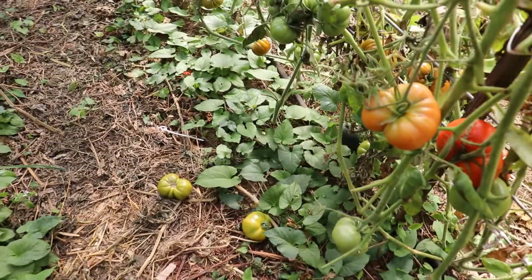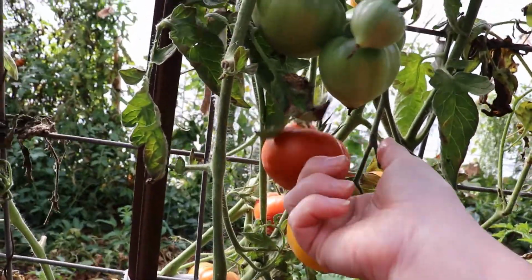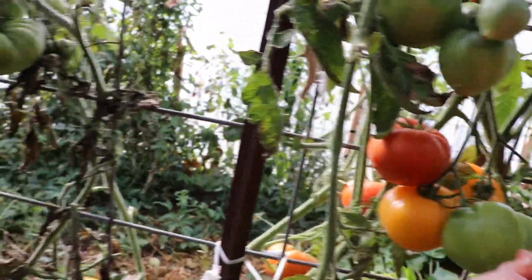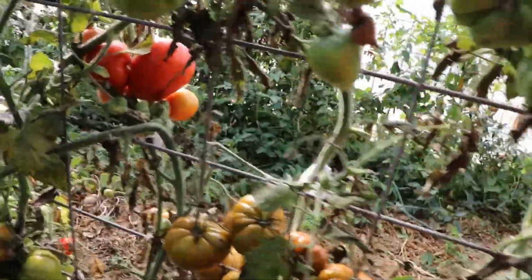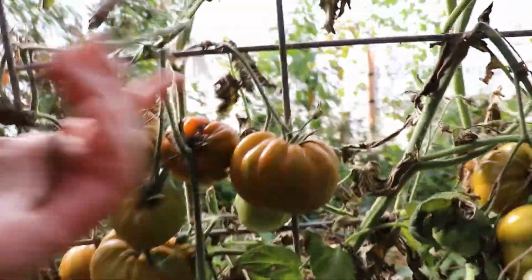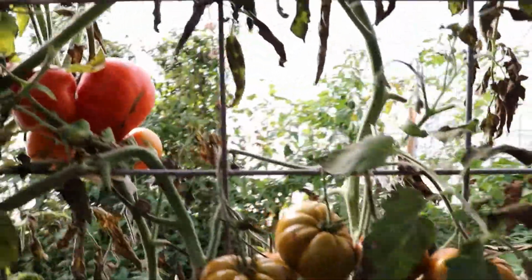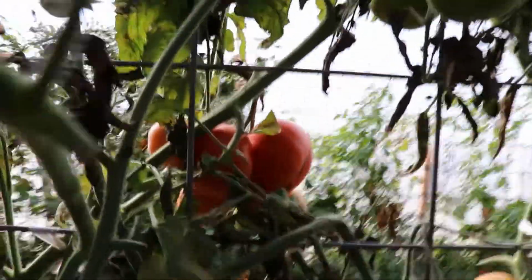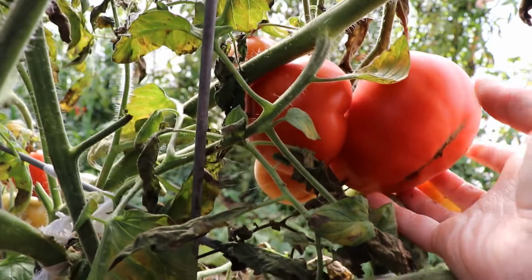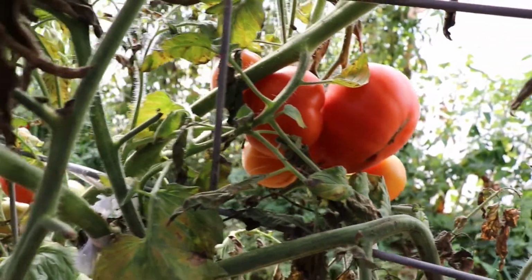Some tomatoes on the ground here. Not sure what that's about. And then this is a Brandywine. This red one is a Brandywine. This is a Big Zebra here. And these are all ripe. These need to be picked. And this next red tomato here is a St. Pierre, and I have two of those planted. That's a really lovely red slicer.